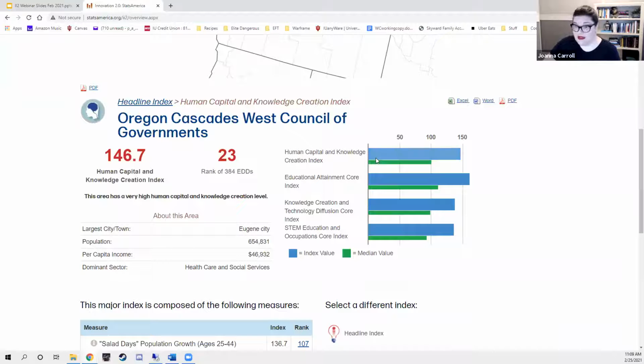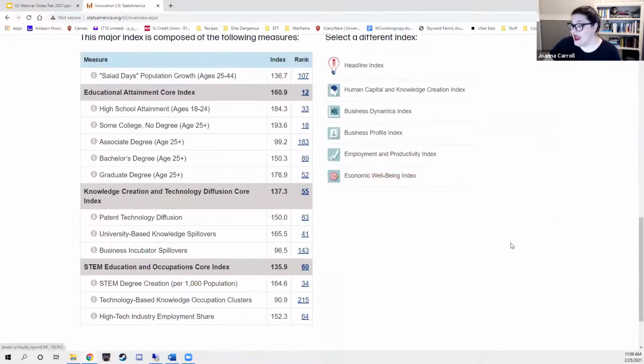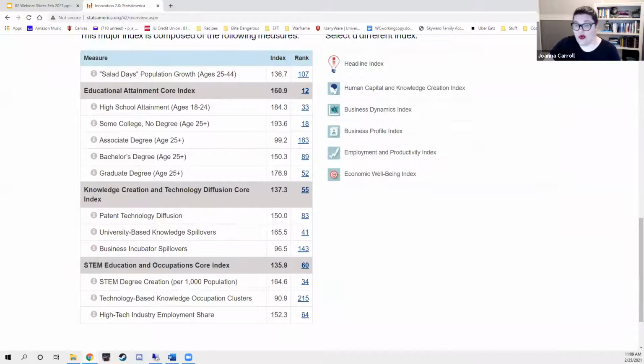Over here, what we can see is how each of the core indexes that make up the human capital index compare to other EDDs. So this region is performing really well across the board, but we can really see that educational attainment is one of the strongest areas. If we scroll down a bit more here, you'll notice that we have a table that breaks down each core index, right? These gray lines here are the core indexes under the major human capital index. And as expected, each of the measures under educational attainment is rather high.